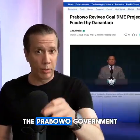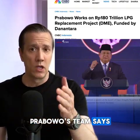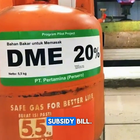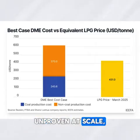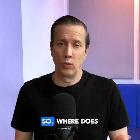To fix this, the Prabowo government is bringing back an old idea, turning coal into gas. Prabowo's team says coal gasification could help replace some of Indonesia's LPG use and reduce the massive subsidy bill. But the plan is still early, it's expensive, unproven at scale, and raises new questions about cost, complexity, and the environmental impact.